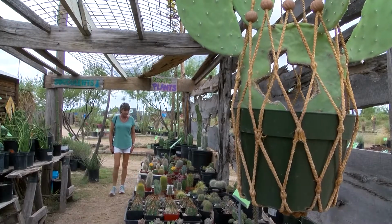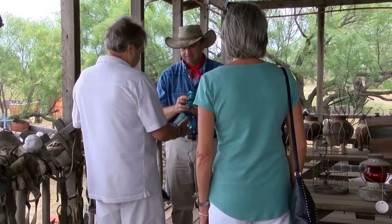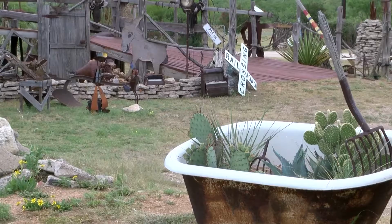If you're a sucker for succulents, well, this trip is for you, because just outside of the city of San Angelo is Cactus Town. This town is run by its creator, who of course goes by Cactus Mike. He first got the idea for Cactus Town about 15 years ago, then officially opened it in 2012.